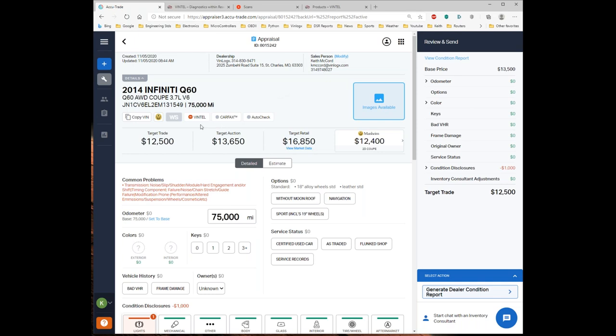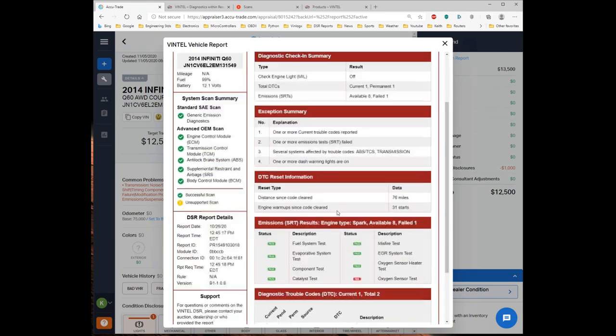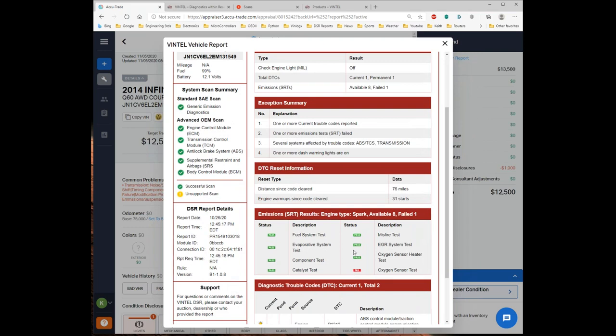Decent car, but you'll notice that the VINTEL report, instead of showing the green check, actually has the no symbol, a red one. If we click on that, what you see is this car has an exception. Up at the top, and I'll explain this as we go further, it tells us there are a few issues with the car. If we scroll down, we can see that it doesn't pass emissions. So this is technically illegal to sell, because it cannot pass federal emissions of the EPA.